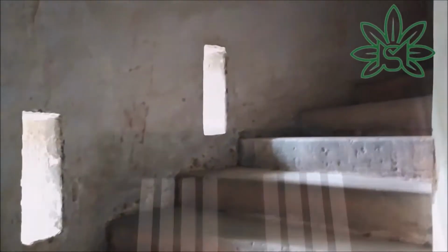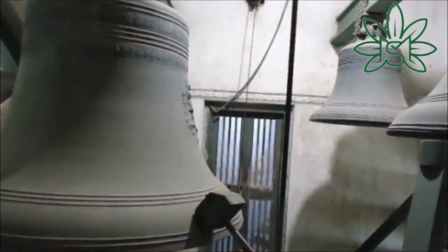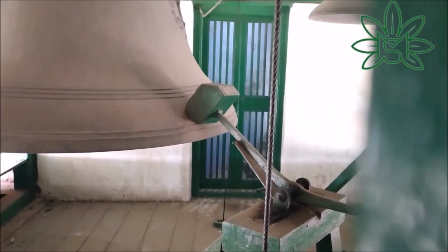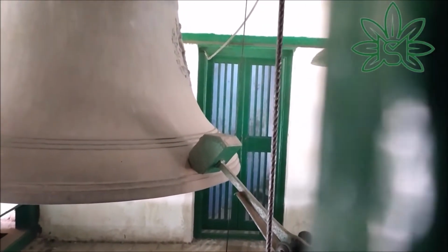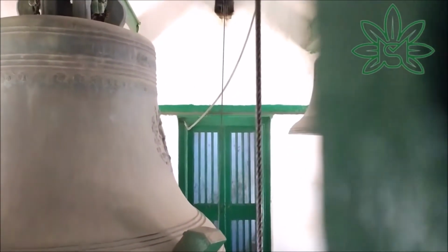The clock has two dials with 3 bells having weight 80 months, 40 months and 30 months. The smaller bells rings at an interval of 15 minutes and the bigger one rings to signify 1 hour.